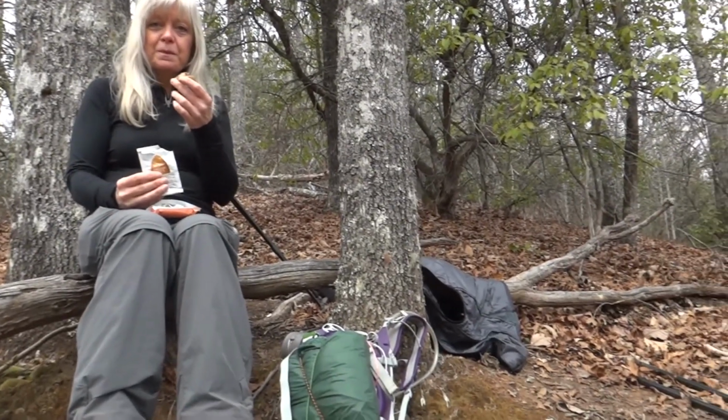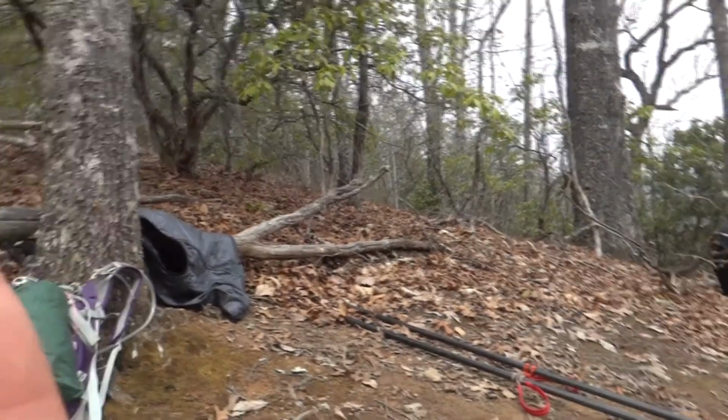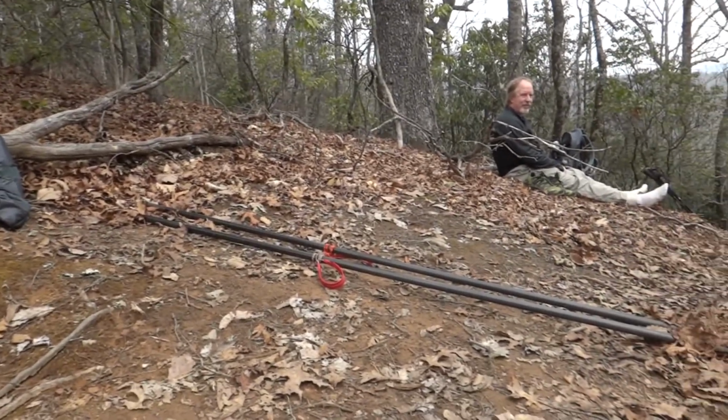And in a couple of hours we'll be back at the campground where we base camped. Dropped Weisenberg off this morning. He's doing a big hike. We'll show you Weisenberg and the rigs later this evening.